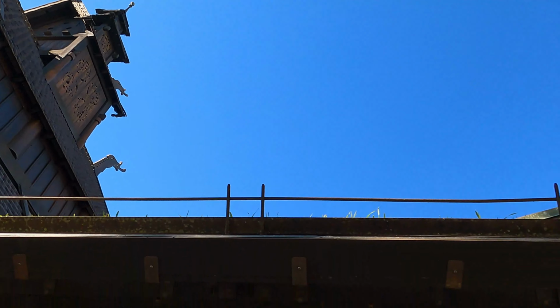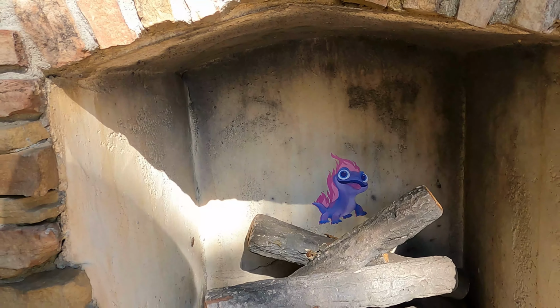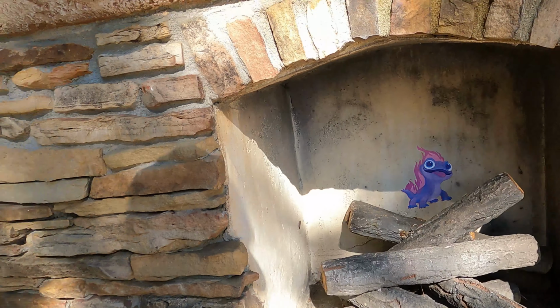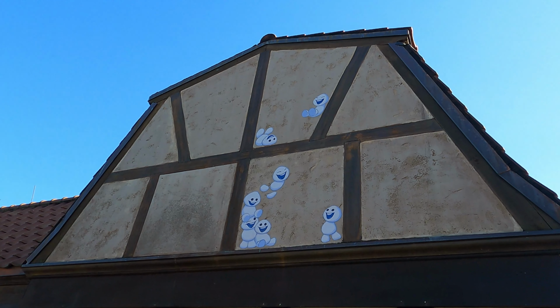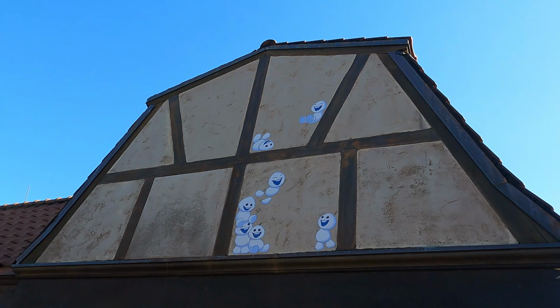Alright, over here we have the stave church in Norway. We do have Bruni down here. That's a new one. Oh yeah! In addition to Bruni, we do have some little snow geese here from the Frozen Ever After short.